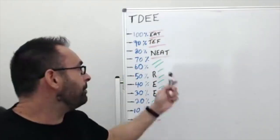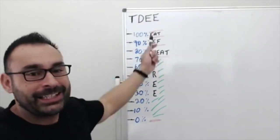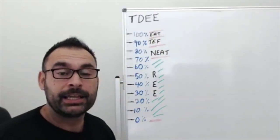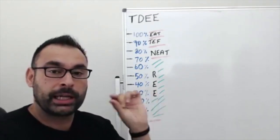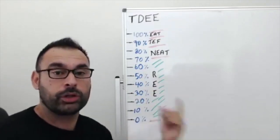Now don't mix this up with your thermic effect of feeding. EAT isn't, it does not mean eating. It's your exercise activity thermogenesis. What your EAT does is it boosts your metabolic rate enough, it creates muscle, and it keeps your metabolic rate burning at a slightly higher level for the 24 hours of your day.